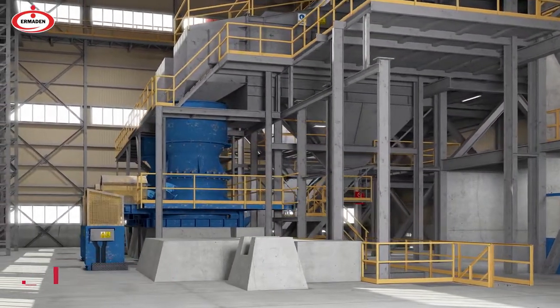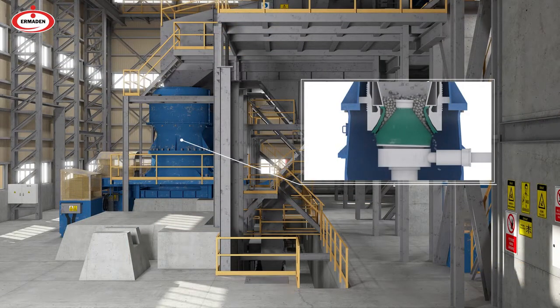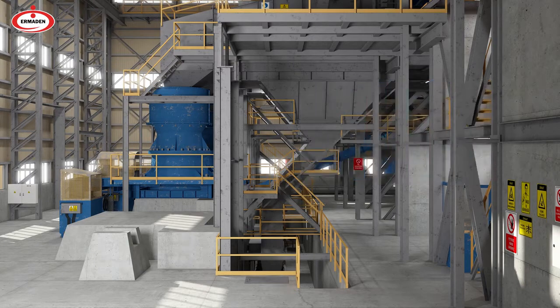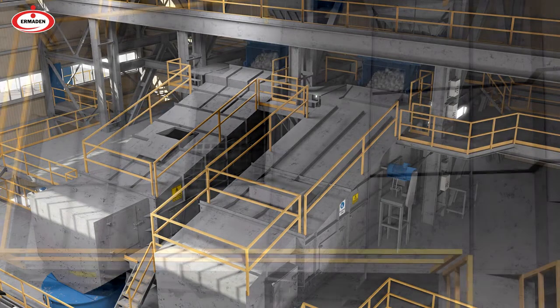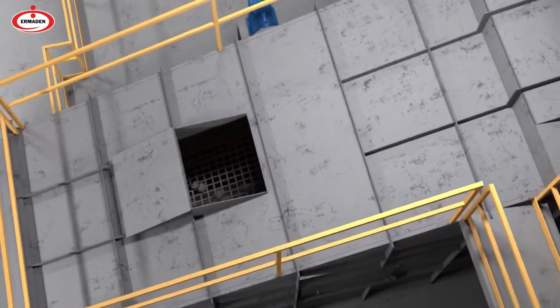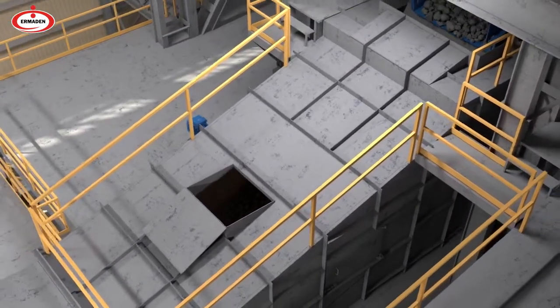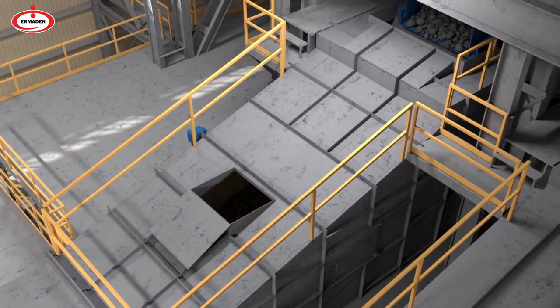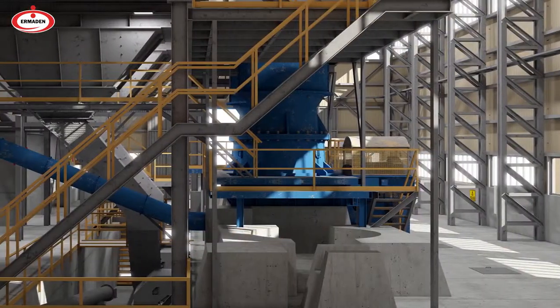In the second stage crushing plant, firstly the ore, passing through the vibrating screen, is divided into two groups according to its size. While pieces larger than 50 millimeters in size are transferred to the screen crushers, the pieces smaller than 50 millimeters are transferred to the third stage crushers via a direct band under the screen.